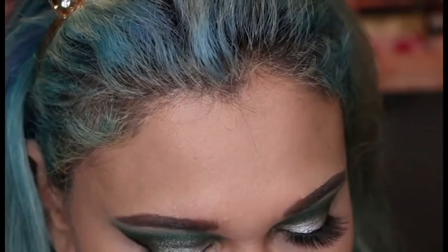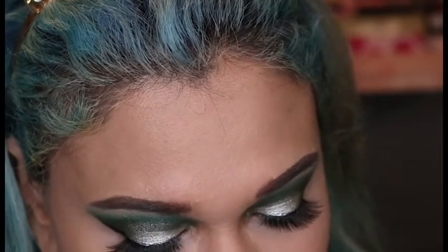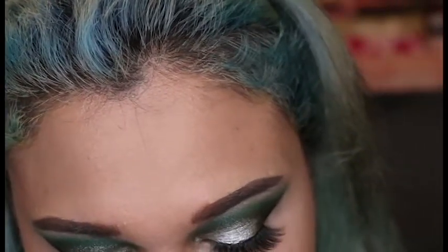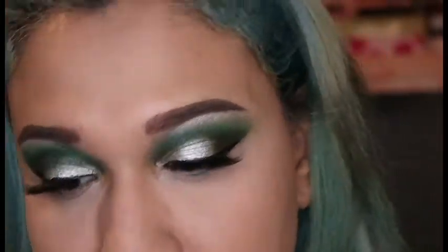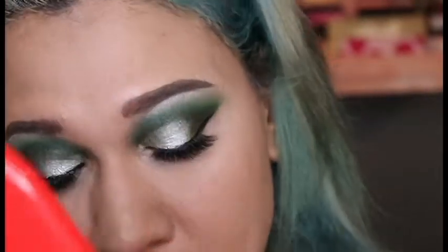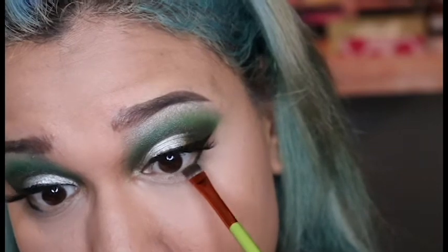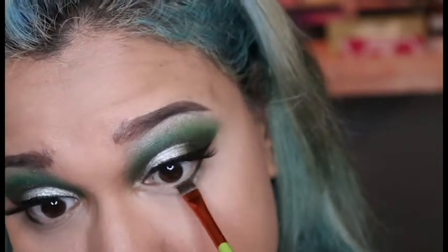All right, so now we're going to go in with Potion, which is kind of an olive color, or puke green color, or whatever you want to call it. It's a green. And we're just going to go, oops, sorry. I guess I should stand up a little better. Just going to go right here. And then the rest of the way, we're going to have that silver.